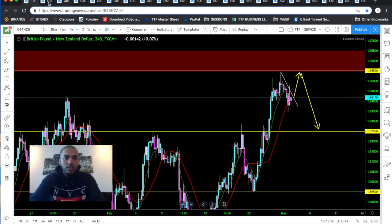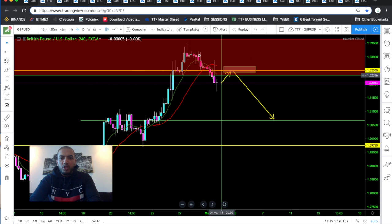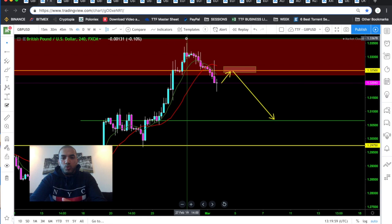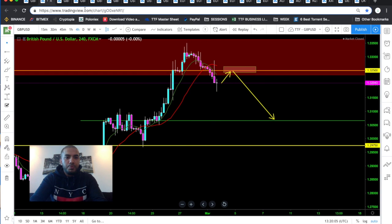Now moving on swiftly to GBP USD. Very similar scenario, slight retracement around the 1.325 region. We'll look for rejections in and around this region. As we can see, the price did breach through this region last week, but the sellers very quickly came into this market. So we're looking for a similar scenario to be able to go short on this market as well.